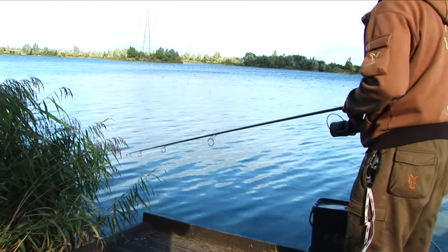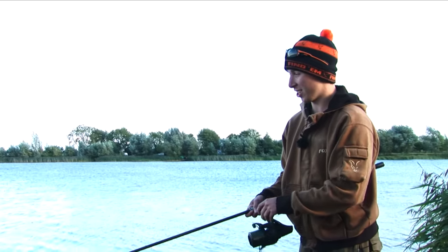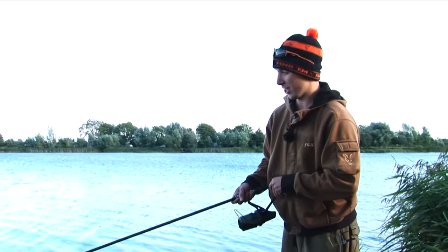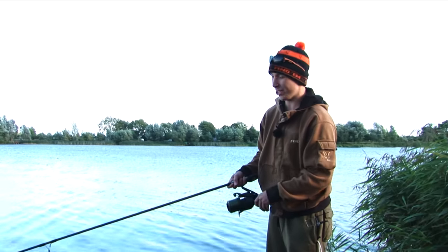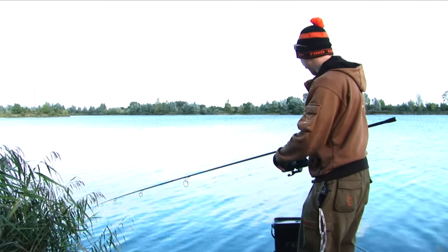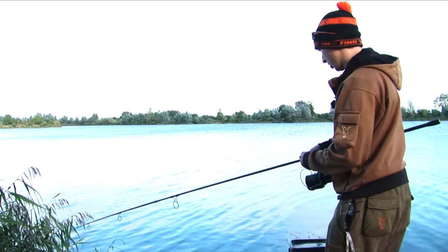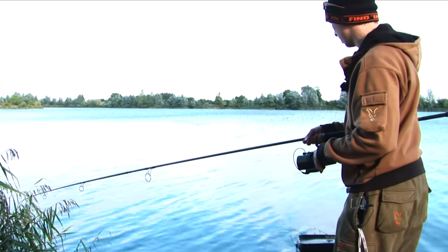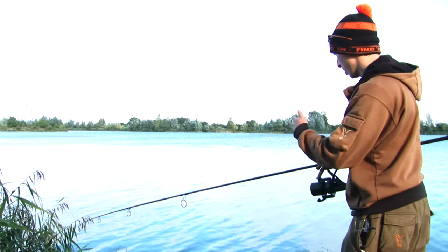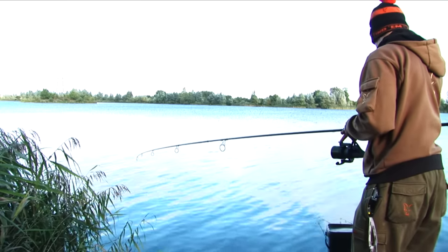My middle rod has absolutely flown off, and I'm into another carp. Hopefully it doesn't drop off like the last one did, that I was very gutted about. Hasn't really done a lot apart from right at the start. It probably took, I don't know, 20, 30 yards of line. Since then, it's just not really done a lot. Come in pretty much on a straight line. I keep the rod low when I'm playing my fish.